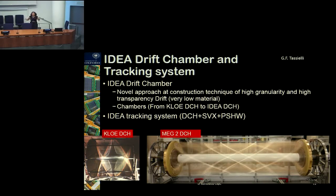Again, I told you already at the beginning that in one of the concepts, we are looking at a drift chamber. And this is not your old drift chamber, okay? It's really a new concept called the IDEA drift chamber. It's a novel method of building a drift chamber in which you really minimize mass at every level.